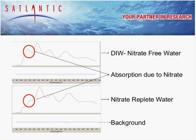In this slide, I've shown an example of two spectra. The top spectra shows nitrate-free water, and the bottom shows a sample of water containing nitrate. The area in the red on the range of the spectrum is where nitrate absorbs. You can see that when nitrate is present, the curve changes, and this indicates an increase in absorption and therefore an increase in nitrate in that sample.